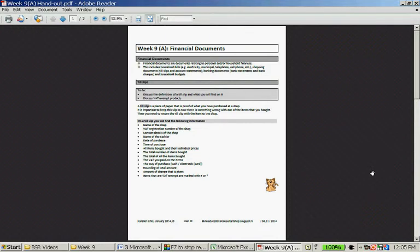Hello, we are at week 9, and in week 9 there are two handouts. The one is called 9A and the other one is called 9B. 9A is about financial documents. So this is an introduction to financial documents.